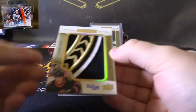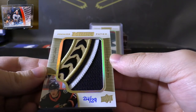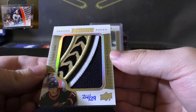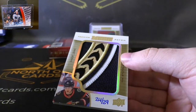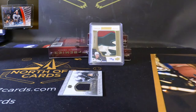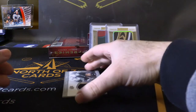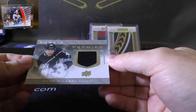Congratulations to the Tim Stutzel spot. You have a chess logo numbered 24 out of 29. I like it when it's more of the face, but this is still pretty cool. Congrats. It's a Stutzel. I'm going to put you with the cap. The cappy. Here is a rookie Paramount premiere of Gabe Vilardi.